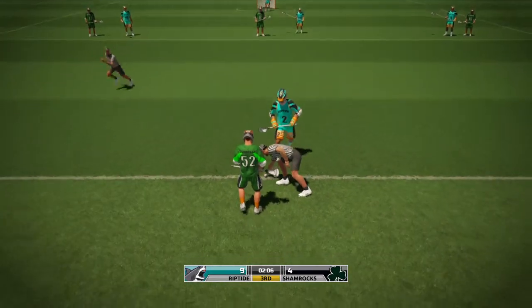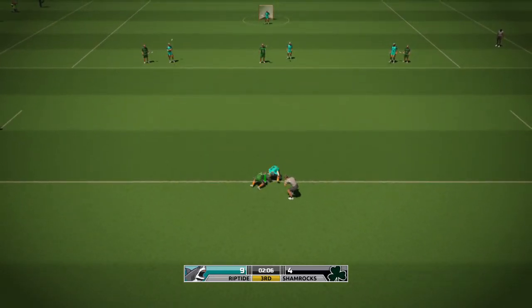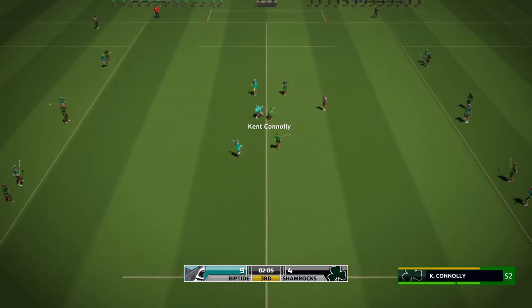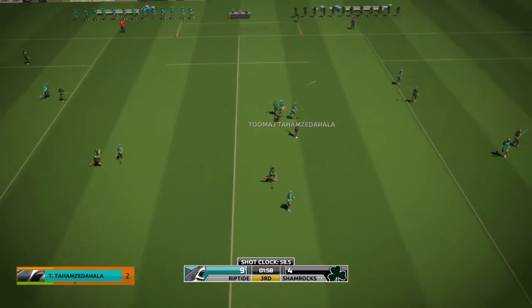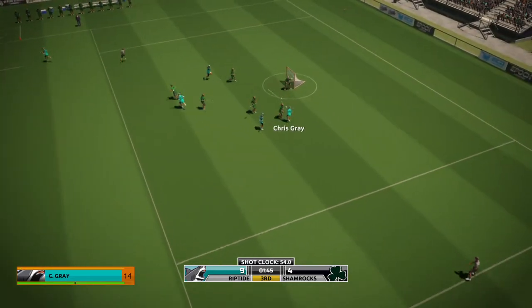Well, not so much to separate these two teams so far in terms of possession from the faceoff. No significant difference in win percentages there. Every faceoff is important. Let's see who comes away with it here. Two gets in first, and the away team have the advantage.